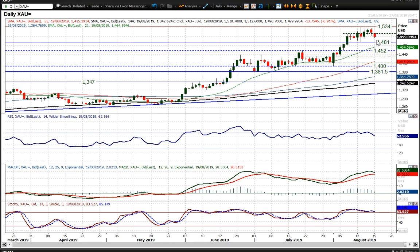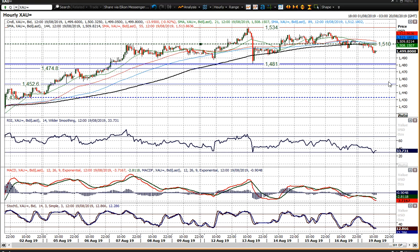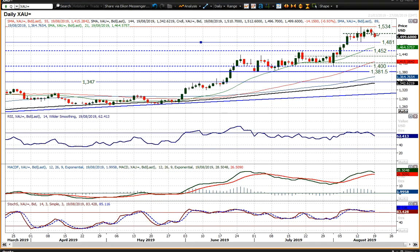Now that clearly is a level of support that we need to look out for, because if you see a closing level below that, it completes a little top pattern. Again, you can see that better on the hourly chart. This would form into a top pattern, and you'd project that downwards, actually around about 50 bucks of negative projection there from 1481. So the prospect of this continued correction could come through.